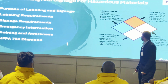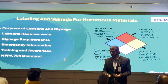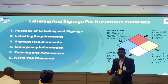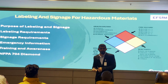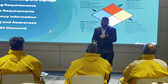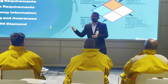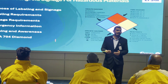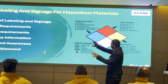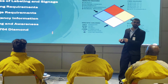Labeling and signage for hazardous material. Why are labeling and signage the most important part for hazardous material? Because without labeling and signage, we don't understand what kind of material is inside, what the hazards of that material are, what handling protocol applies, what kind of reaction the material has, and what PPE we have to use. That is why labeling and signage is the most important part of handling hazardous material.